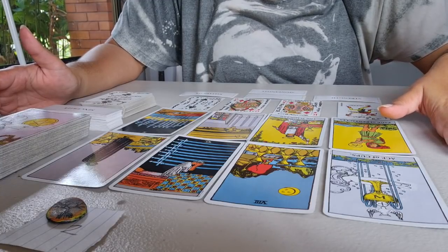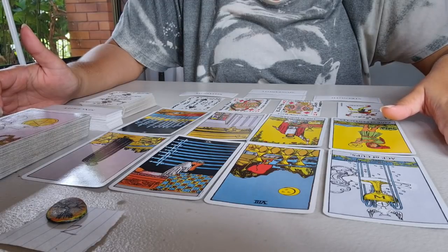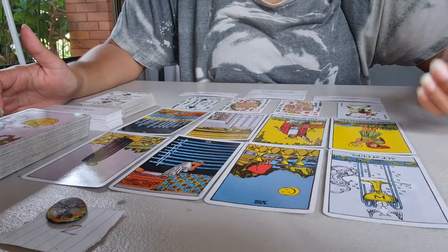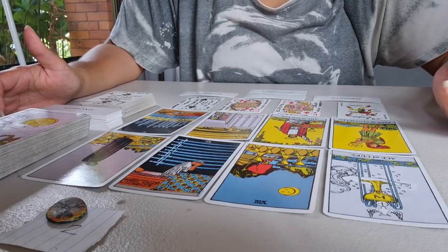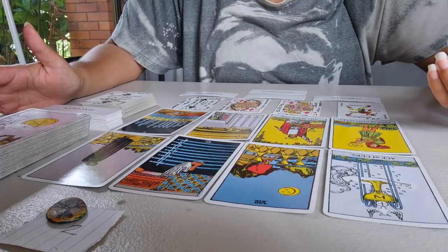This 4 of Swords character is quite mischievous, so I'm getting voyeurism if you're into that. There's an element of you know what they're doing. They're not sneaking. This is something that you guys have decided is okay, but I'm getting an element of voyeurism here, like they want to watch you.